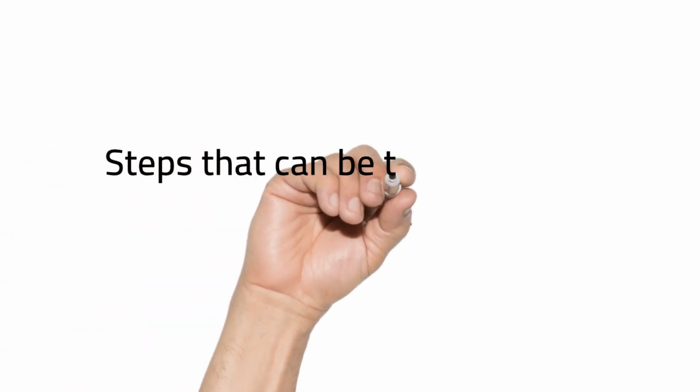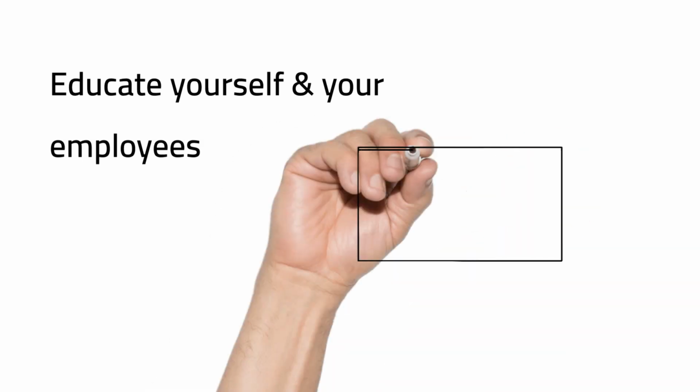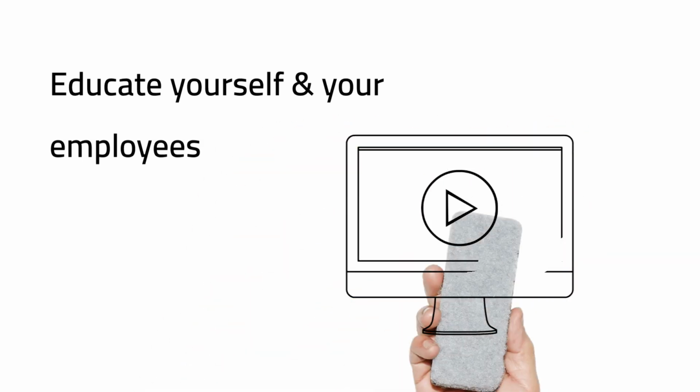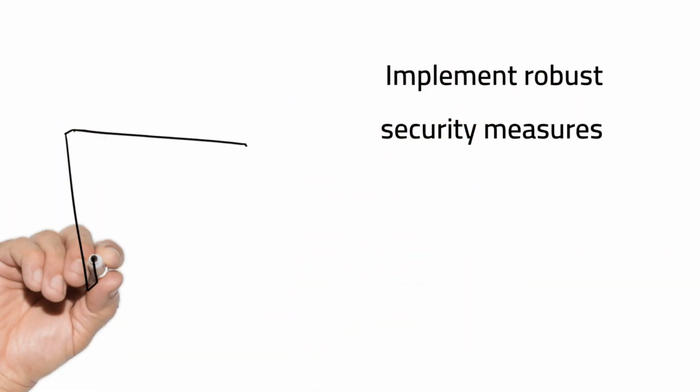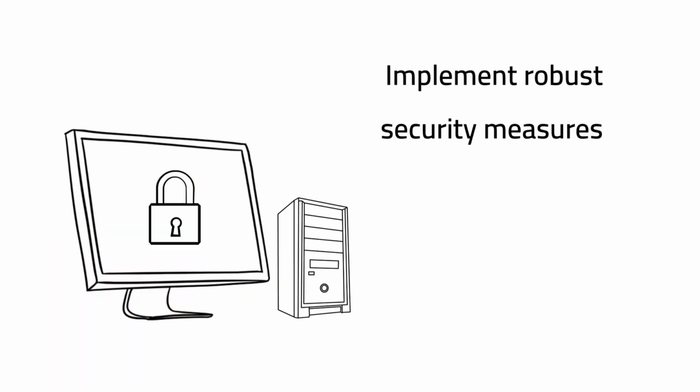There are a few steps that can be taken to help mitigate future fraud and losses. Educate yourself and your employees by providing training and resources to identify fraudulent activities. Implement robust security measures like firewalls to protect your systems and data from cyber attacks.